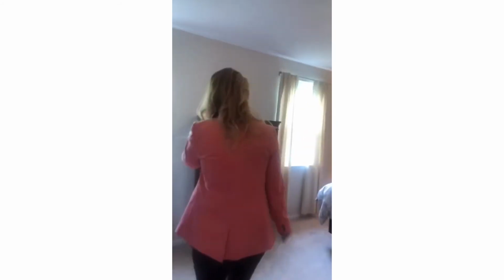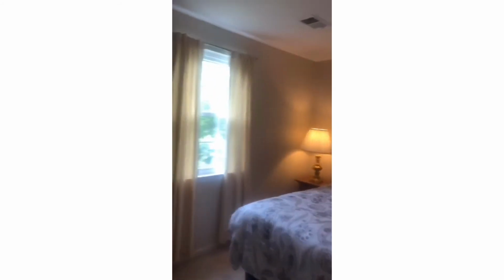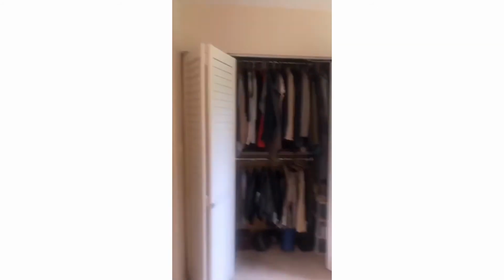We're going to start with the master bedroom, which has closet and its own private bath with a shower. Updated tile work. There's a little linen closet area behind the door, which is nice.